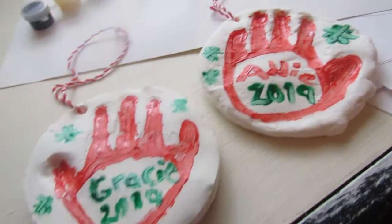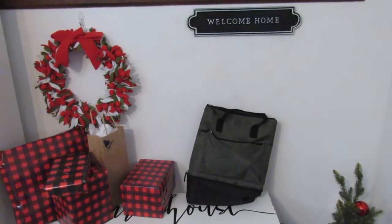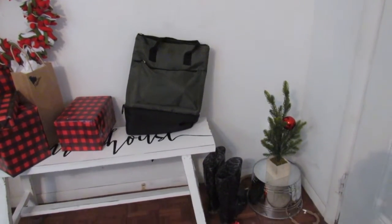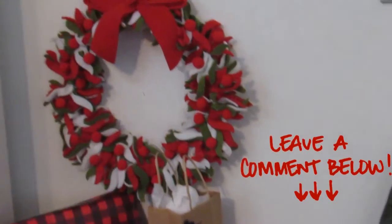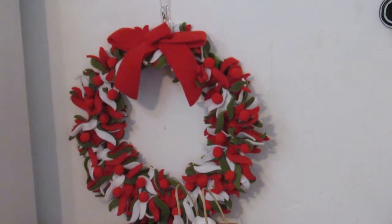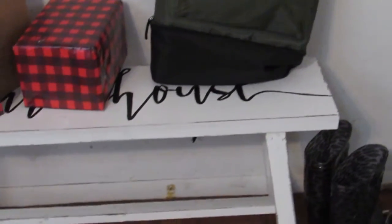So let's jump right into this Christmas Home Décor Tour 2019. If there's anything here that you see and want to know where it's from, please comment in the comments below asking where I got something, and I will comment back as soon as possible and tell you where I got them if I didn't get them from a family member. I hope that you guys enjoy this music, and I hope that you enjoy seeing some of the cute home decor for our Christmas season 2019.